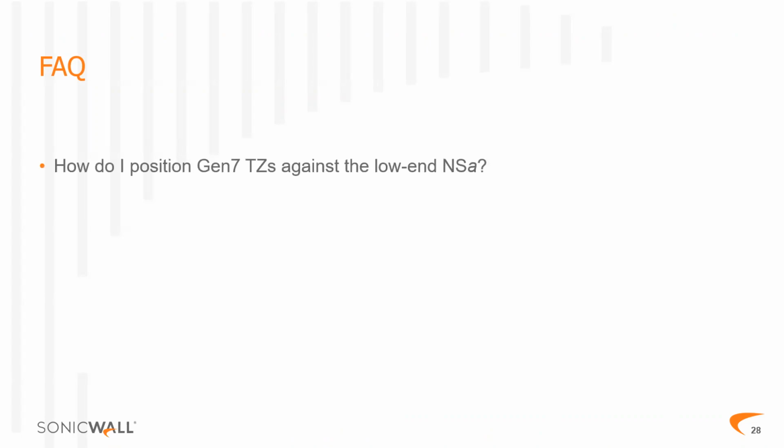So how do I position Generation 7 TZs against low-end NSAs? Well, one of the things you need to understand is you are still going to have on the low-end NSAs much greater port density. You're going to still have more connection count, and overall it's going to be more geared to more users. You're going to have more users support higher VPN density. So for something that is going to essentially be used as a corporate firewall rather than a branch firewall, the NSA is still going to be a very good fit. So that's really where that differentiation is going to come in. Again, the NSA is rack mountable and the TZs are a desktop form factor.